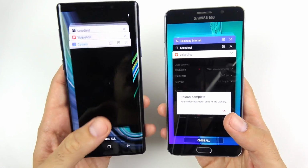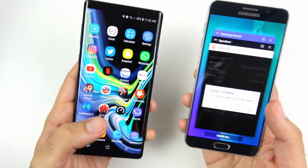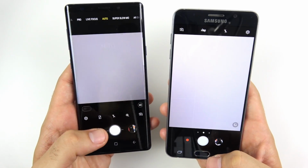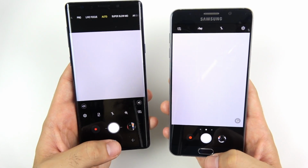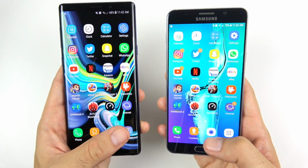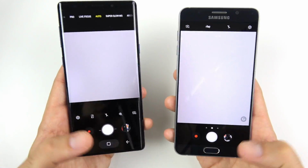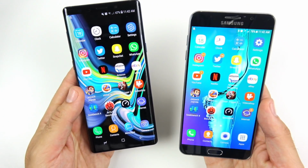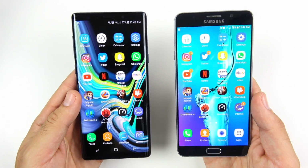Now, people have been reporting that the Note 9 is freezing in between shots, and I can confirm this has happened to me a couple of times. I didn't think it would keep happening, but it happened a couple of times. So Samsung really needs to push an update to improve the camera launch time for the Note 9 and to fix that freezing that's happening in between the shots for some users. I'm not saying it's happening to all users, but I have been experiencing it myself.